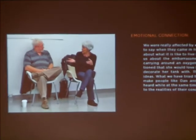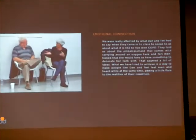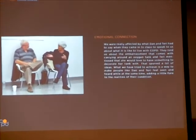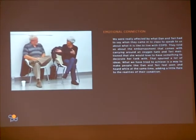So the team was working on creating fun patches that you can use to decorate your koozies, your shirts, your jackets, your backpacks, or anything that you have, that would talk about the cause of COPD as well as put a little flair into it.